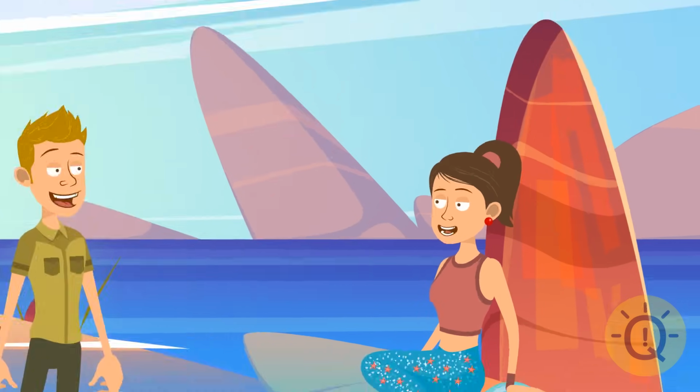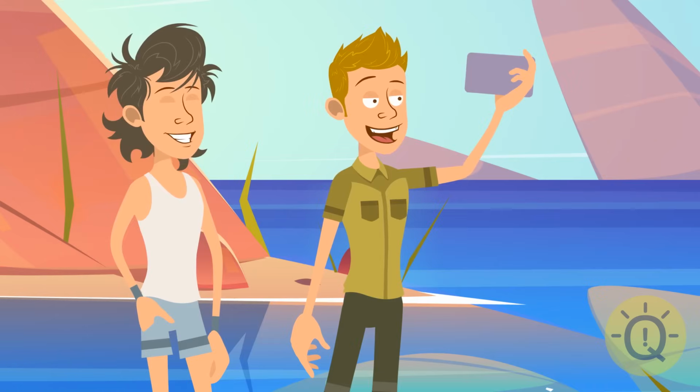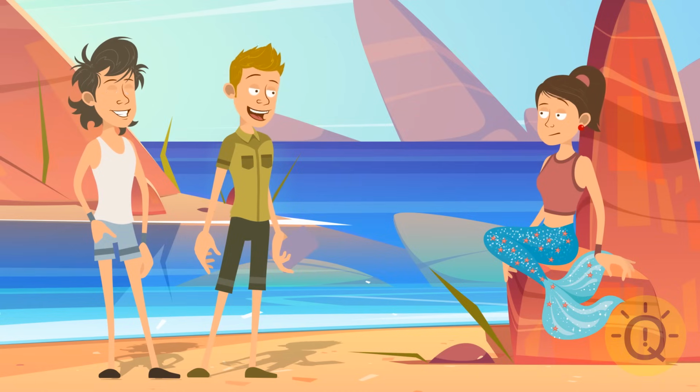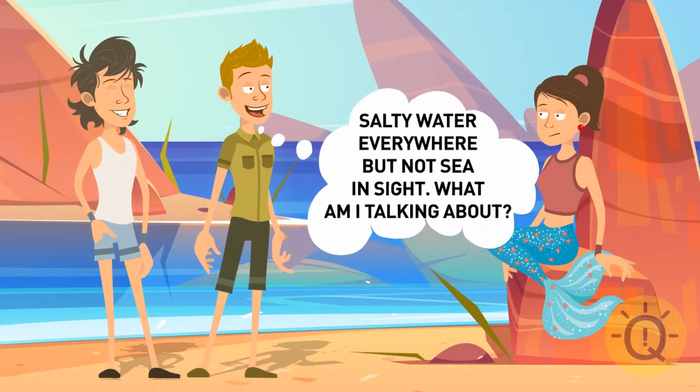Gemma saved both guys and brought them to the shore. Nick grabbed his phone and took her picture without permission. Gemma asked him to delete the photo because merfolk didn't want people to know about them. Nick said, "Okay, I'll delete the evidence, but first, you gotta crack my riddle. Salty water everywhere, but not sea in sight. What am I talking about? Can you help Gemma?"